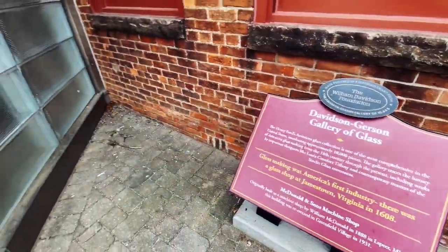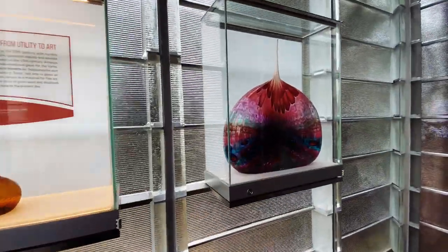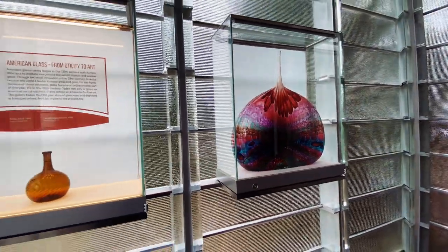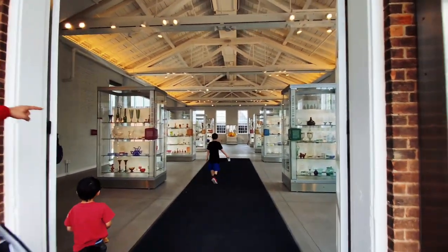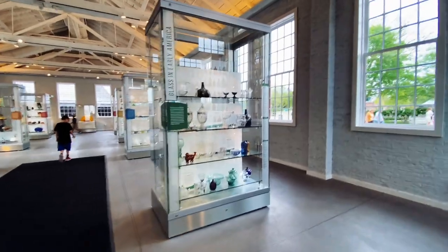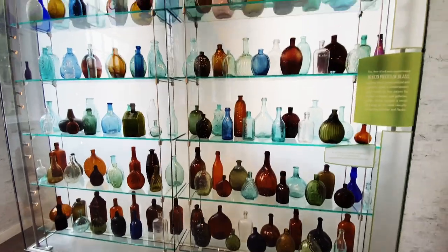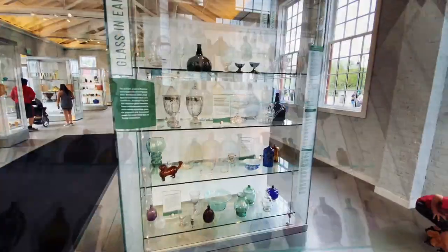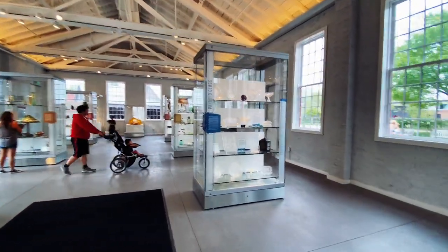All right, the glass gallery. What? That is so cool. I don't know. You think anything else is gonna top that thing? That thing's awesome. It is an art, blowing glass. Ooh. There's a lid. Lots of glass.